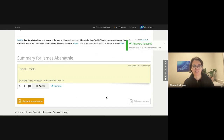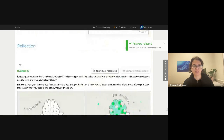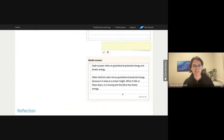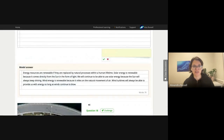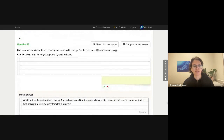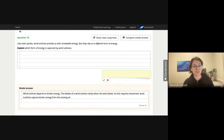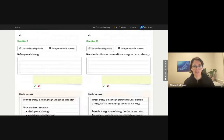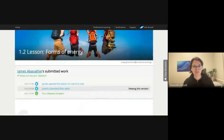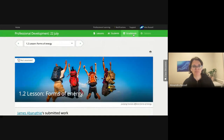Now, if I scroll back up, I can see that the model answer appears directly beneath each question. So I would give James specific feedback on that key question, but he's still getting the model answer and any automated feedback on the other questions as well. So I can really be smart with the way that I'm using my time here.